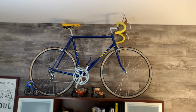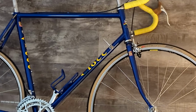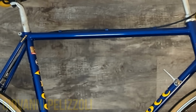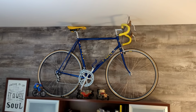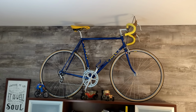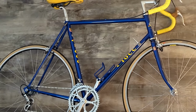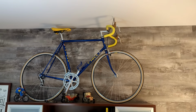Now, I understand this is one of my early bikes that I got on eBay. And my understanding is that this thing was actually repainted by Giovanni Pelizzoli, the original builder. He had a program later on in his career where he was rebuilding his own bikes or repainting them. And I love the way this thing rides. This is a rider for me. Just love it. And I think it's from the late 80s, 87, 88, but I'm not sure. It is a 10-speed drive bike, if you know what that means, out of Melbourne, Florida. That's about it on this bike.